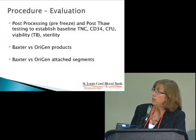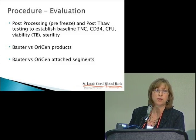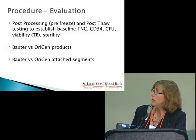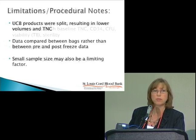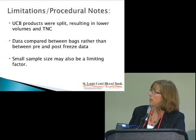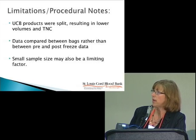So we took pre-freeze values and post-thaw testing to establish our TNCs, the regular characteristics that you would look for, and we compared the Baxter versus the OriGen products and the attached segments on each of those, just to see if they compared with one another. Again, the limitation here was we could introduce a variable by splitting the products and having a little bit lower volumes, but we figured it was the most practical way and the most relevant way to do this validation.